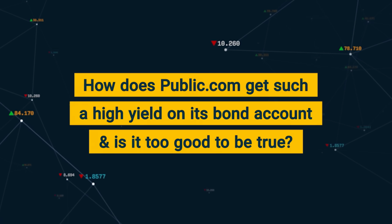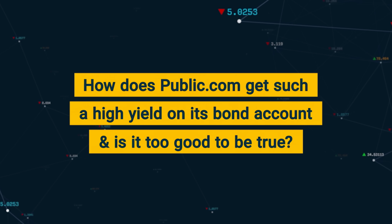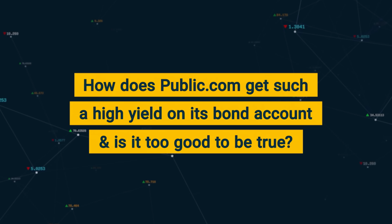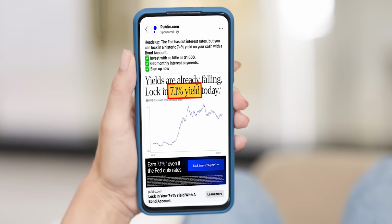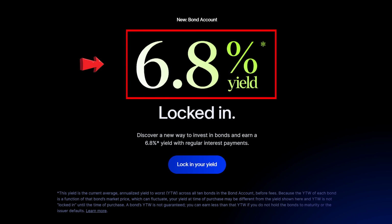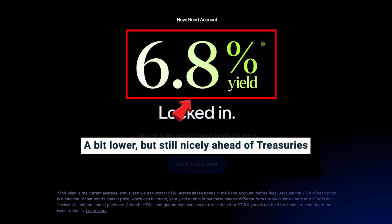How does Public.com get such a high yield on its bond account? And is it too good to be true? As I mentioned earlier, this 7.1% screenshot appeared in my inbox this past weekend. Well, by the time we got around to checking out Public.com's website on Tuesday afternoon, here's where the yield on their bond account stood, at 6.8%, a bit lower, but still nicely ahead of Treasuries.